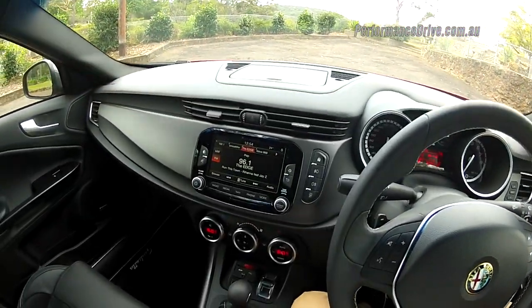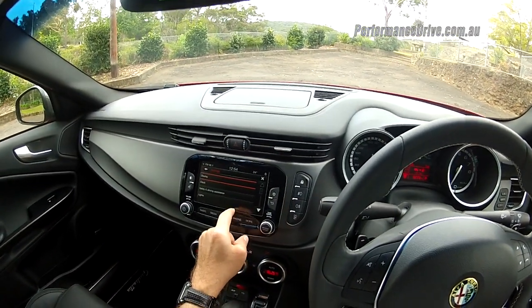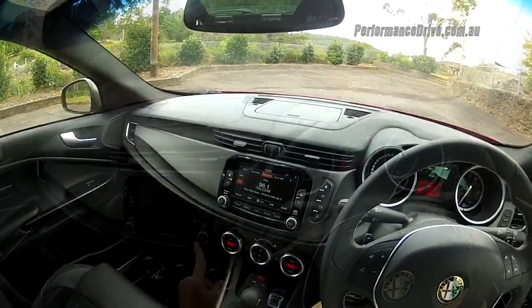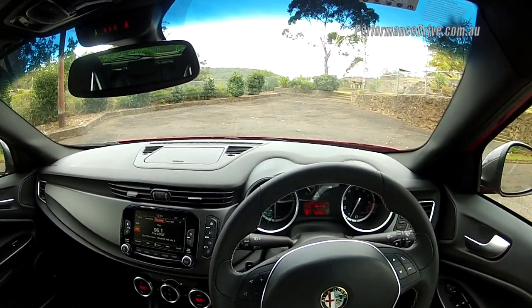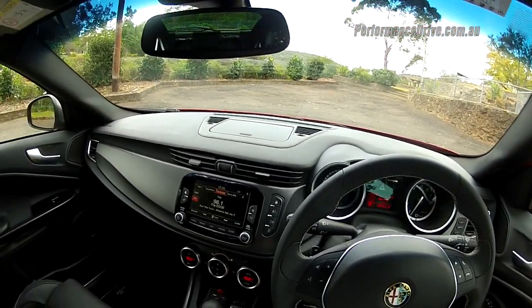So this is the new 6.5 inch touchscreen interface. It's a vast improvement over the thin little unit, which was very complicated and had poor graphics. Alfa Romeos have always been a bit interesting in terms of design. There's a bit of theatre to the interior. You're not going to get bored as quick as you will in just a run-of-the-mill hot hatchback.